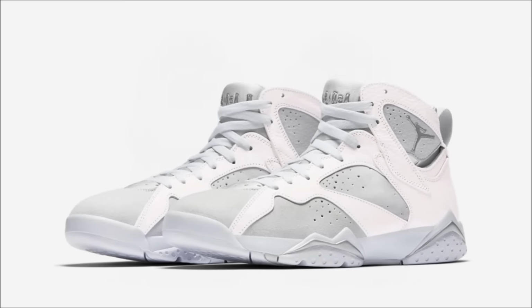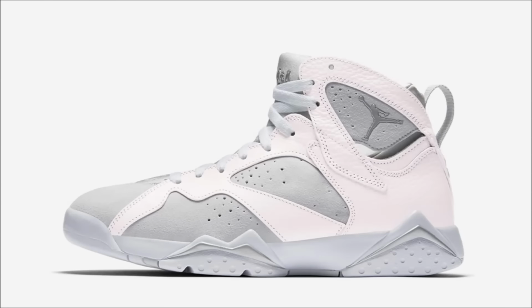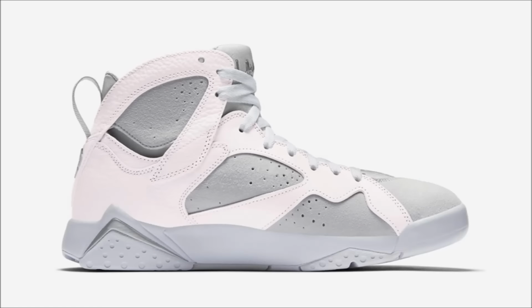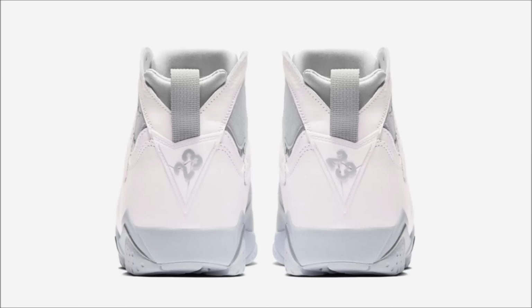Pure Money 7. I called it at the end of 2016, and today we get the official pics. The picture of this shoe makes it look off, almost like there's a touch of pink, but it's constructed of a white leather upper with pure platinum underlays and metallic silver accenting found on the tongue, side Jumpman, and heel. It's a nice shoe, there's really nothing to hate on, but it wasn't what I was expecting. The release date is set for June 3rd, and the retail price is $190.